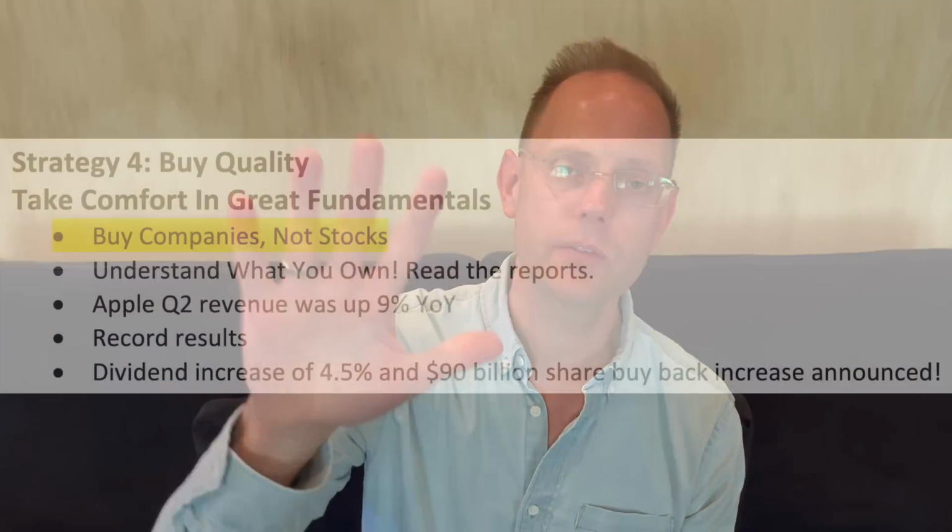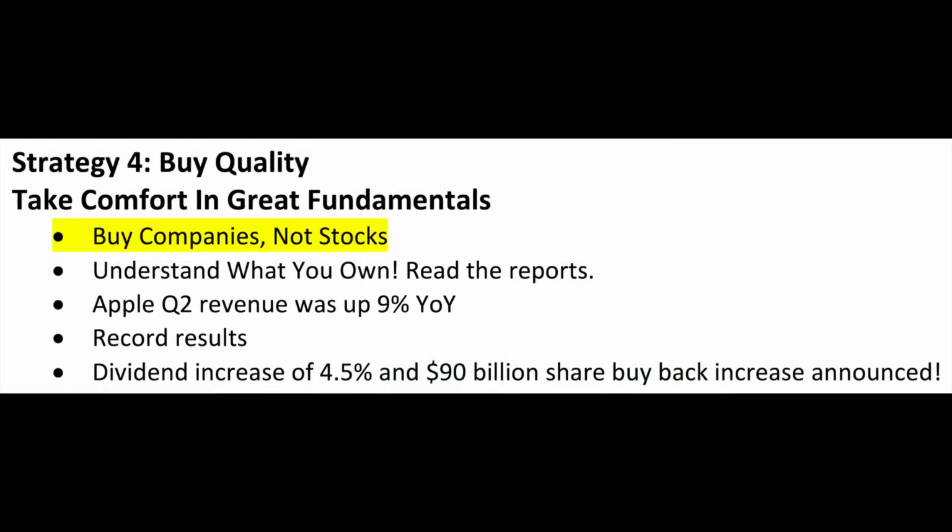Now, I want to share strategy number 4 that I'm using to weather the storm, weather the volatility. As you can see on the screen right now, I want to talk about quality. I buy companies, not stocks. And I take great comfort in looking at fundamentals. And one of the stocks recently that I've been analyzing quite a bit is Apple stock.